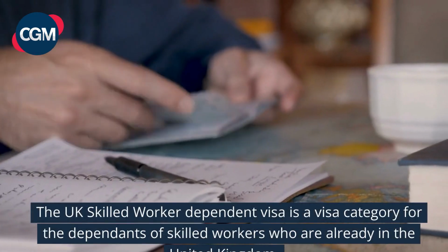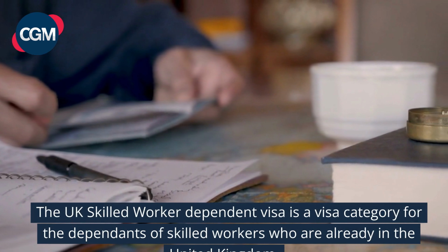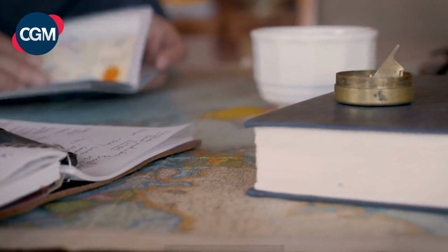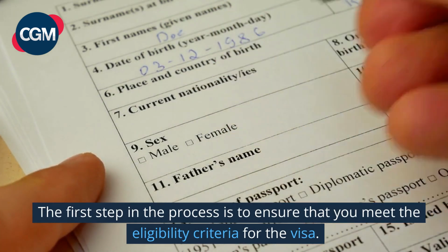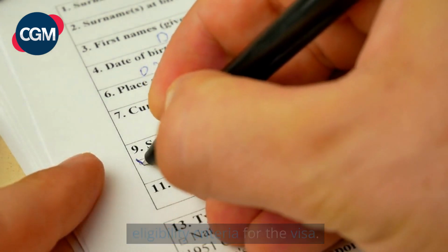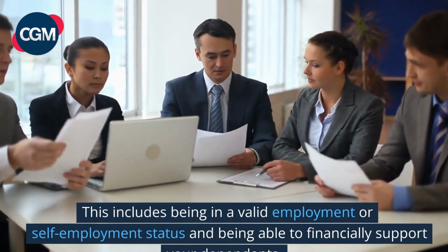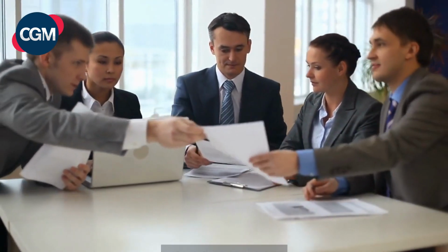The UK Skilled Worker Dependent Visa is a visa category for the dependents of skilled workers who are already in the United Kingdom. The first step in the process is to ensure that you meet the eligibility criteria for the visa. This includes being in a valid employment or self-employment status and being able to financially support your dependents.